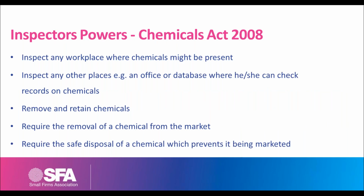Under the Chemicals Act then, they have slightly different responsibilities and authorities. They can inspect any workplace where chemicals might be present. Some of you may have chemicals in small quantities. It's unlikely they would inspect under this piece of legislation, but it's possible. They can inspect any other place, for example, an office or a database where he or she can check records on chemicals. So that might not be the place where the chemicals are stored, but where the records are stored. They can remove and retain chemicals under this Act, and they can require the removal of a chemical from the market. And then finally, they can require the safe disposal of a chemical which prevents it being marketed, where it's not licensed.